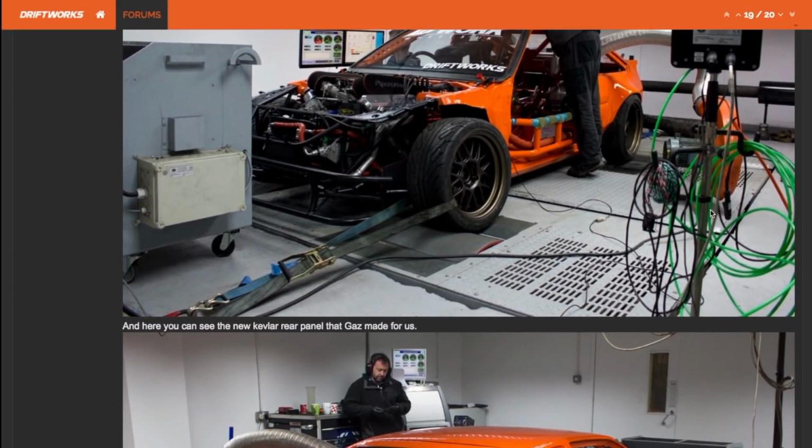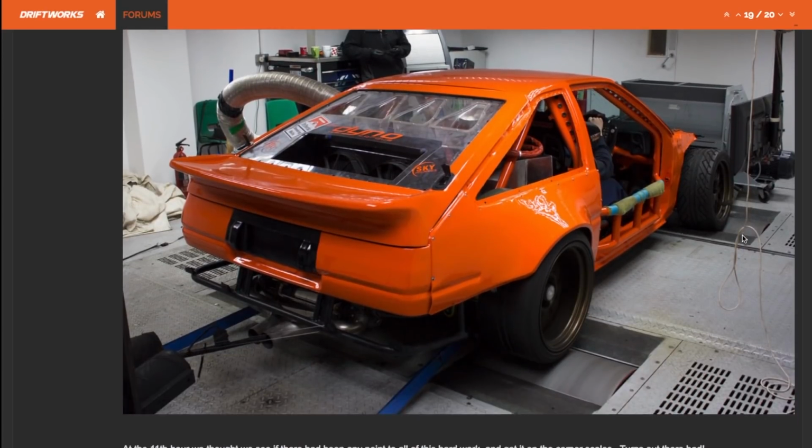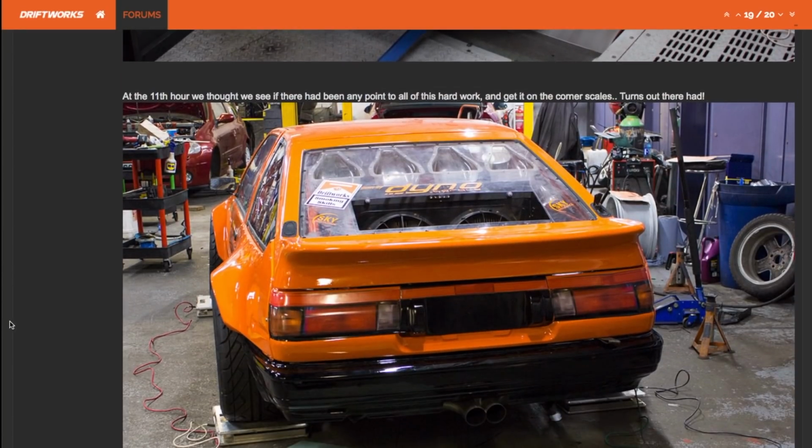Dyno session, and that's at Emerald. The ECU is an Emerald ECU, and the guys have helped us out a fair bit with it. And here you can see the clamshell at the back that's been made. It's made to look like proper body panels, but obviously didn't have lights. So we made some stickers, and this was the night before the first round, was it?